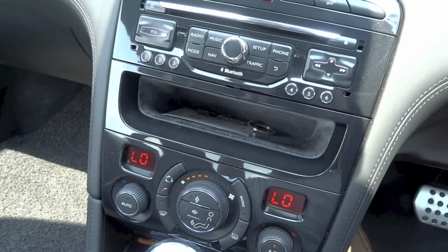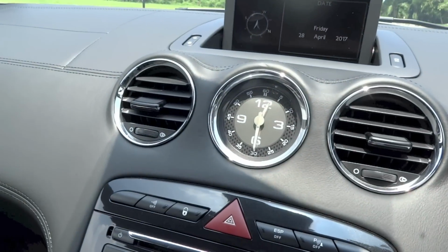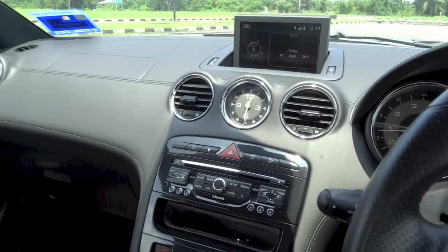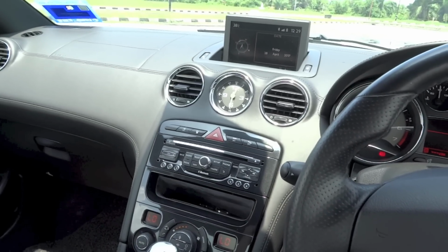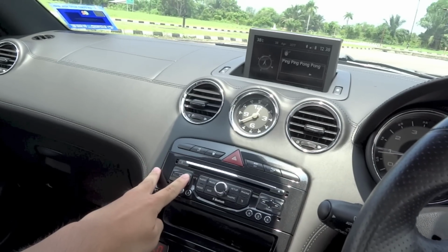You do have a bit of storage below the head unit, and in between the central aircon vents in front, you do have a very nice analog clock. The RCZ comes with an integrated head unit with a retractable 7-inch colour display, various media connectivity options, navigation, and a 6-speaker 240-watt JBL sound system.